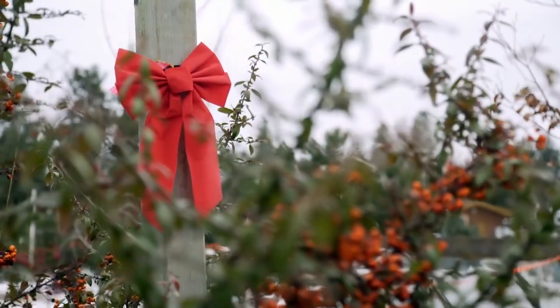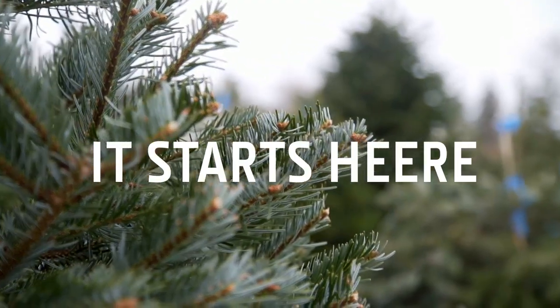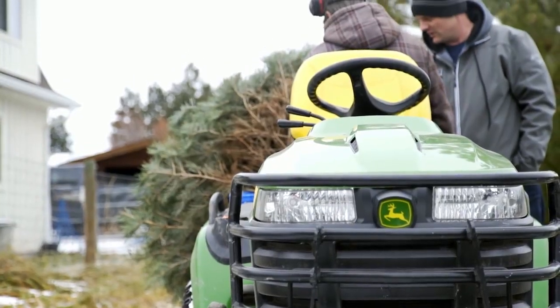A tree from seed, it takes them about 10 years to get to that perfect height. We're always learning. There's always something more to know, more to learn, stuff like that. New pests, new bugs, new trees.